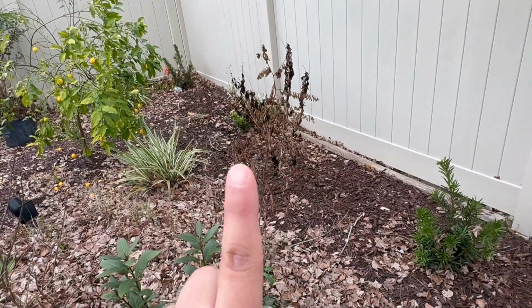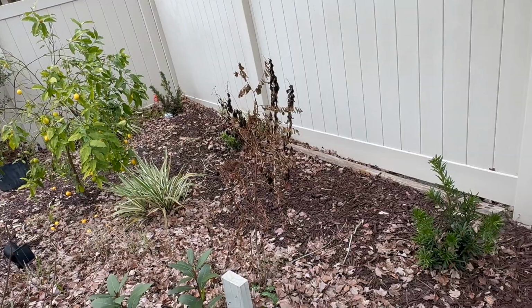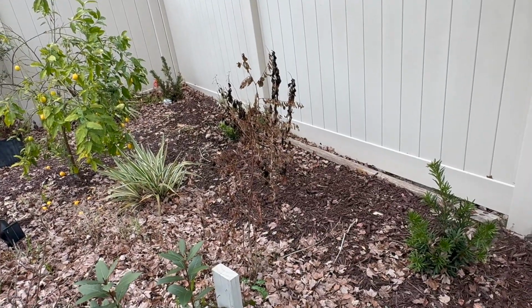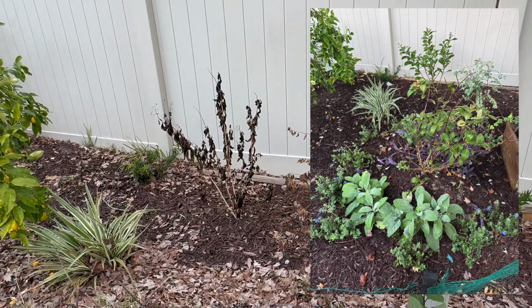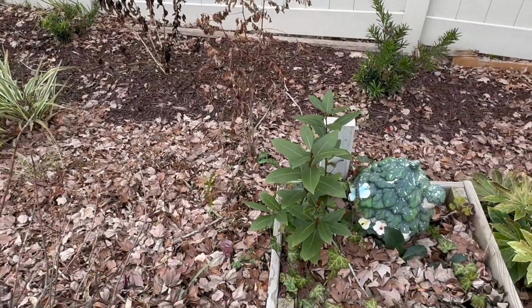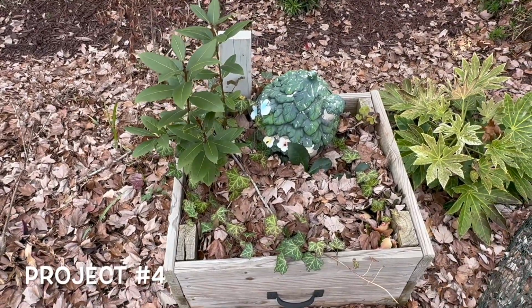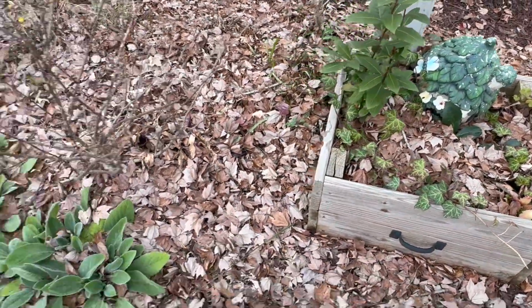I'll show you some pictures of these ones because right now the cold damage got it and it does not look so happy, but it does. They are very gorgeous plants. Oh my god, it's black. But I'll show you pictures. This is my fairy garden you saw in one of my videos. I'm going to bring it back to life in spring.